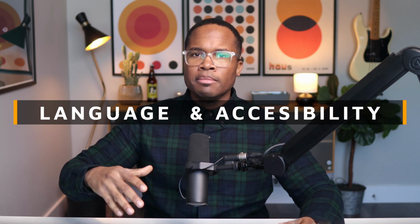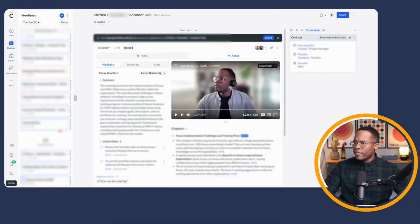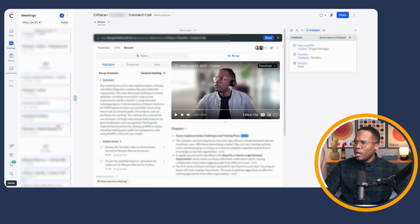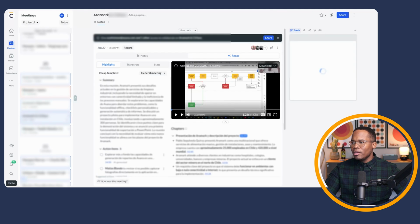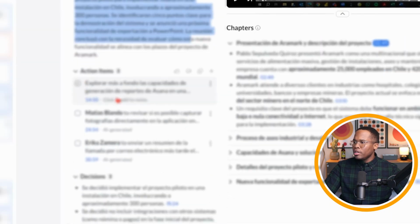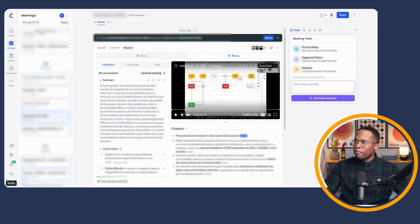Next, we'll look at language and accessibility. Fellow has multilingual support. We saw that with the note taker in Gemini, it restricts it to English. So let me go and see if I can find that call from the other day that we had in Spanish. Here it is right here. I don't speak a lick of Spanish, and the entire meeting was in Spanish. And here we have an entire summary in Spanish, action items in Spanish, decisions in Spanish, all of this in Spanish.